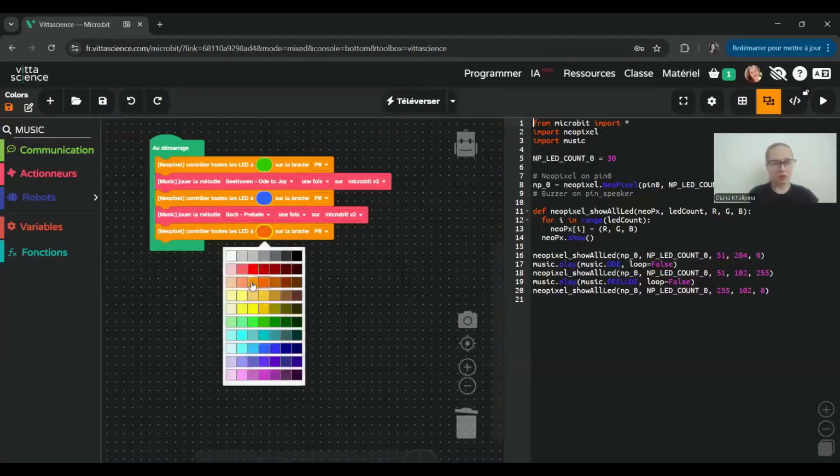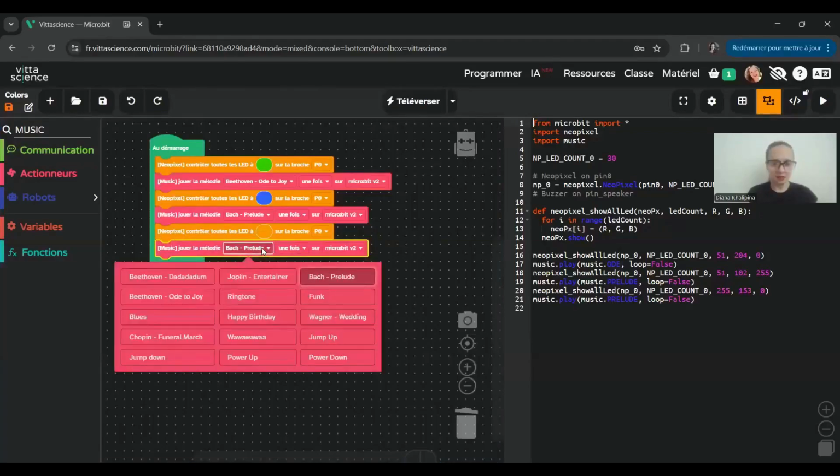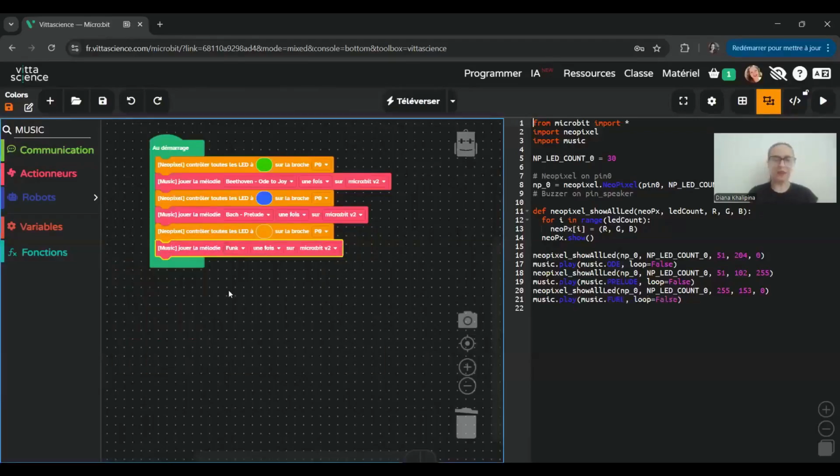No, I think that I will use, yeah, this one, the softer version, warmer color. This will help us not to be overstimulated during the third phase of our work. And as music, I will use funk melody. Here it is. And now the fourth part.